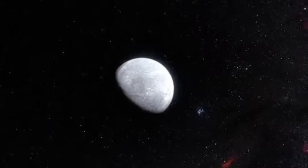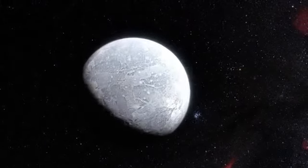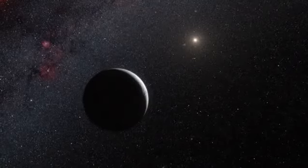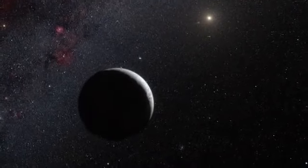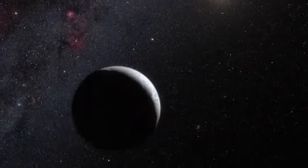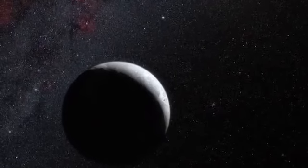The dwarf planet turns out to reflect almost all of the light that falls on it. Its surface is even brighter than fresh snow on Earth. Eris is probably covered in a very thin layer of frozen atmosphere that is likely to consist of frozen nitrogen mixed with methane. It is probably the result of the freezing of Eris's atmosphere as the dwarf planet's elongated orbit takes it far away from the Sun.